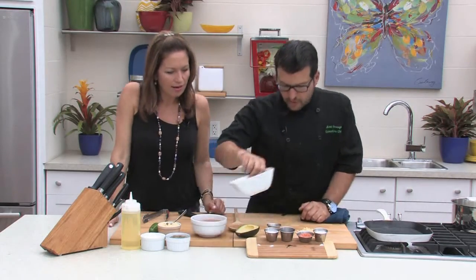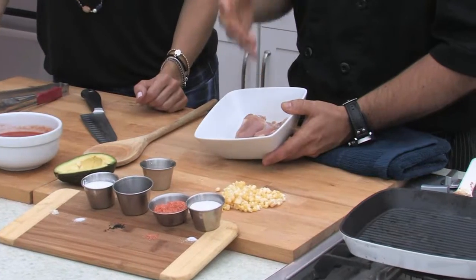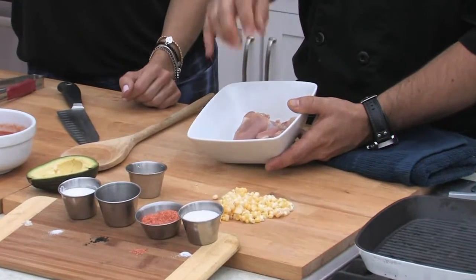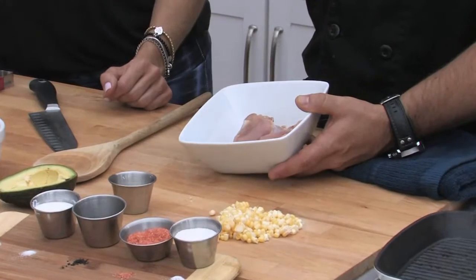So today we're going to do a dish that is done with boneless, skinless chicken thigh. Now I really like boneless, skinless chicken thighs. Me too. A little bit more fat in them because it's the thigh, but it's got more flavor. It doesn't dry out like chicken breast does.